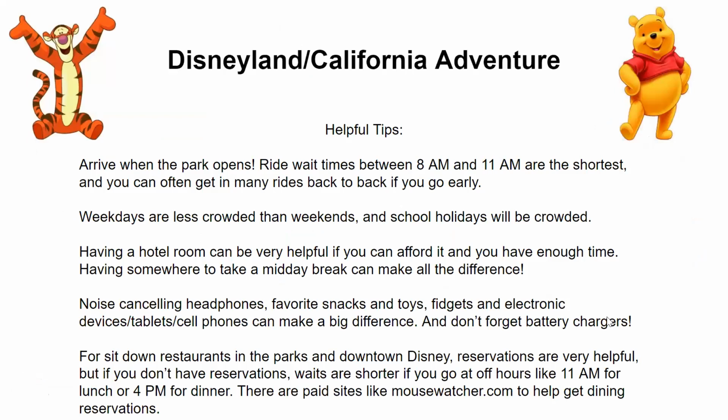So a couple of helpful tips. The best way to get the most out of your experience at Disneyland is to arrive when the park opens. The ride wait times between 8 a.m. and 11 a.m. are the shortest that you will encounter, and you can often get in many rides back to back when you go early.